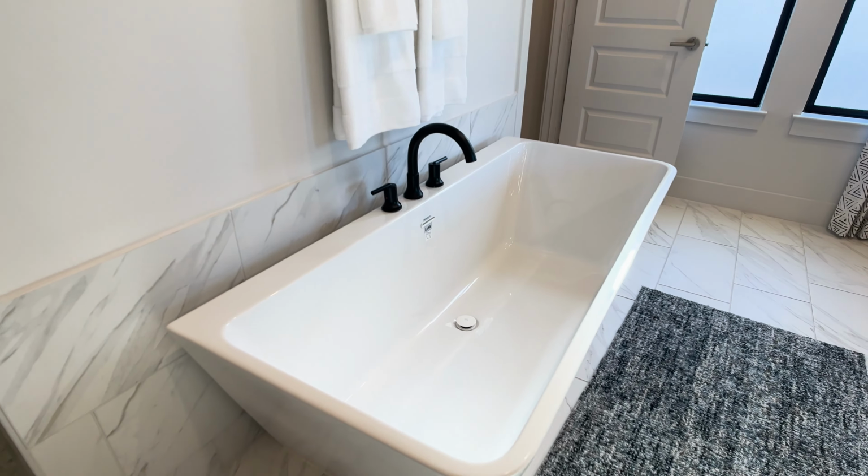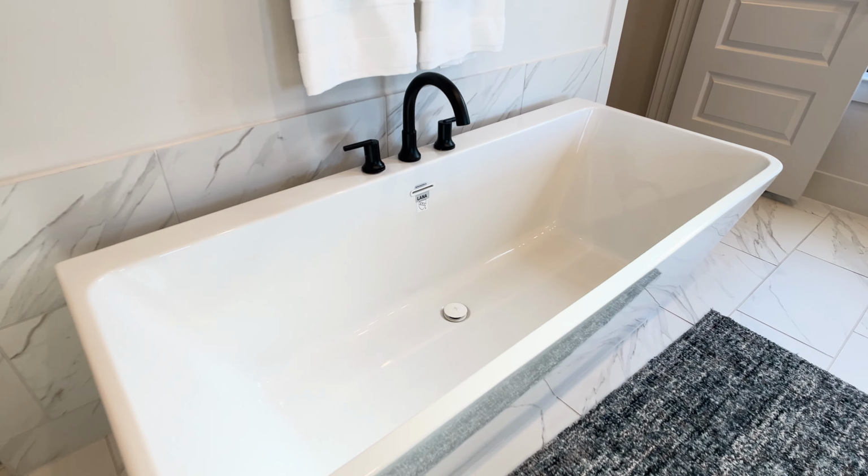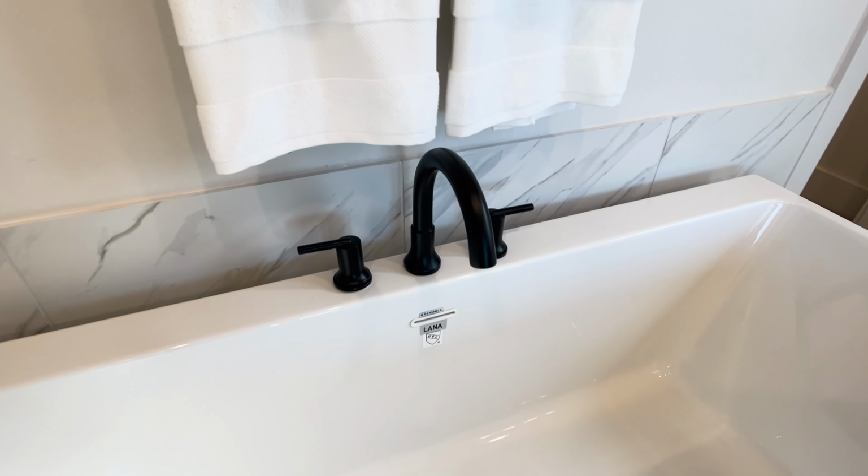luxurious. In fact, one of my buyers got a frameless glass shower, so this was all encased with glass. It was much bigger, and it just made that freestanding tub pop because everything else was glass, and you could see through into this walk-in shower and all the beautiful tile that went up to the ceiling, and it provided an accent behind this freestanding tub that I thought was very cool.